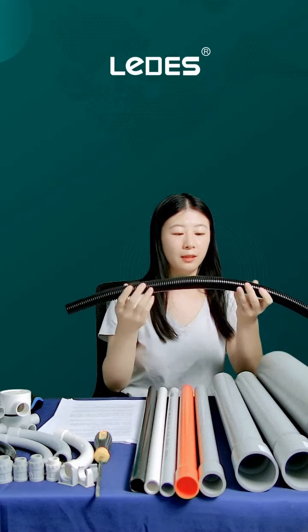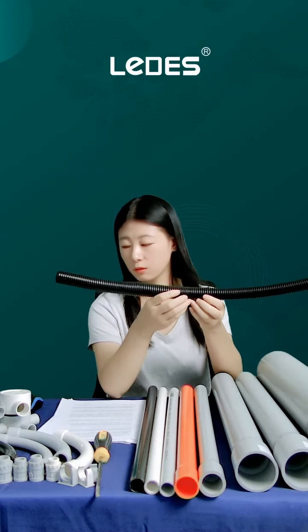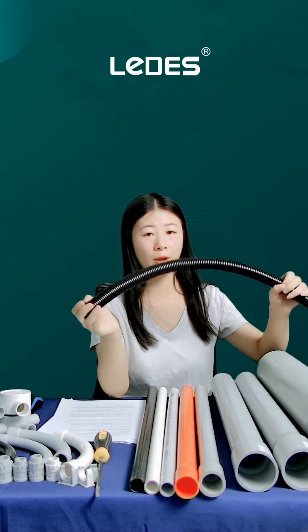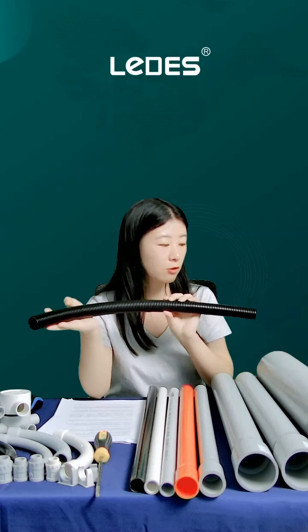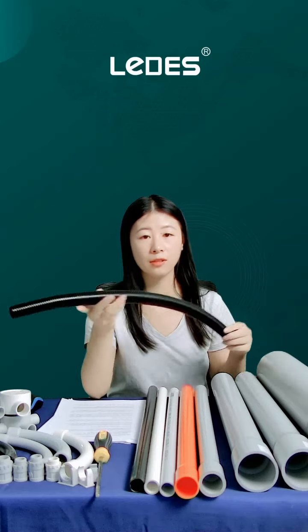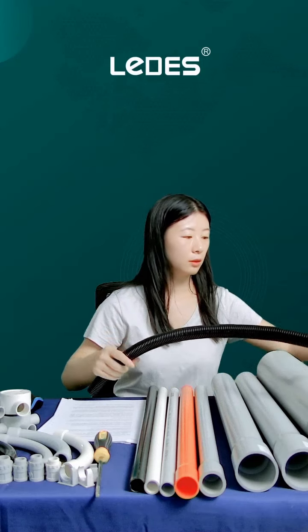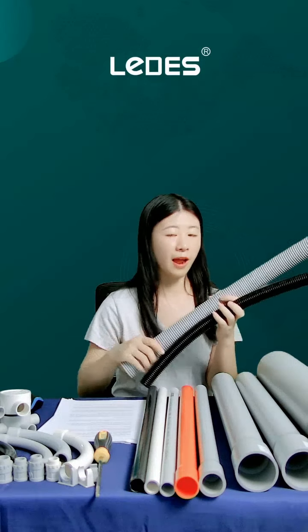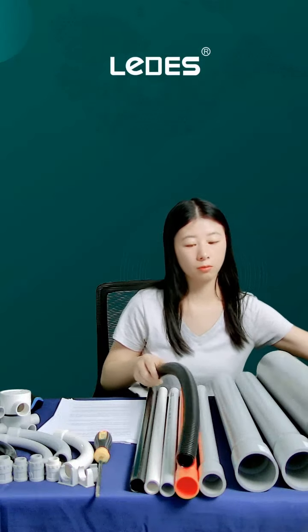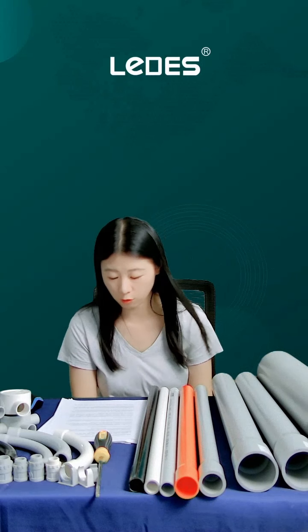Also, this one is the low smoke and halogen-free flexible conduit. So we not only can provide the rigid PVC conduit made by low smoke and halogen-free materials, we also can provide the corrugated conduit. And we also can do the green color made by low smoke halogen-free materials. So we can provide customized service for our clients and for the different projects.